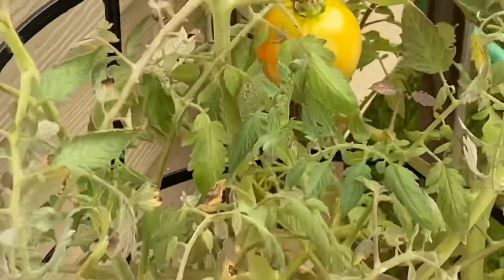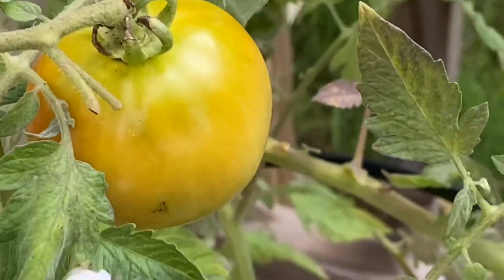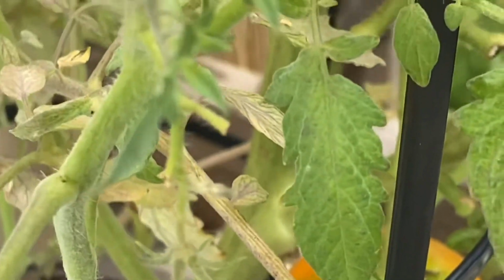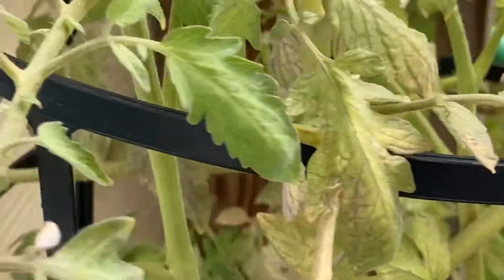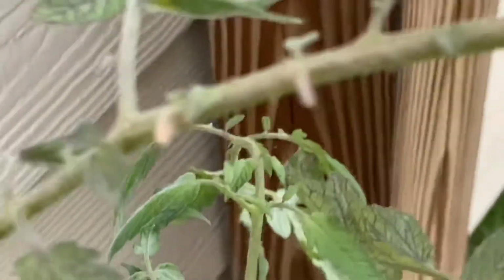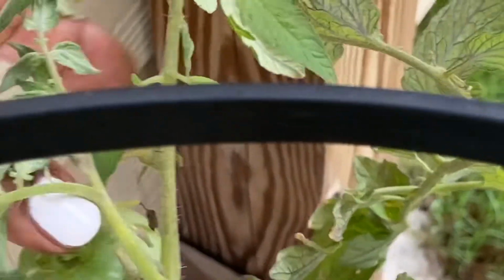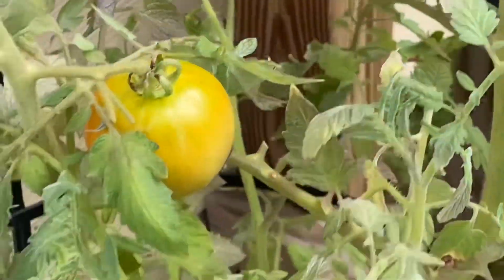Now this is my other tomato plant, and this plant has done very well all season. I've probably gotten about 10 to 12 tomatoes off of here, and I've got about 3 on here now, but the plant is not looking as healthy now. So I'm thinking it might be done after these tomatoes come off, but I'll continue to water it and care for it and see what happens. But it's really not looking healthy like it was.